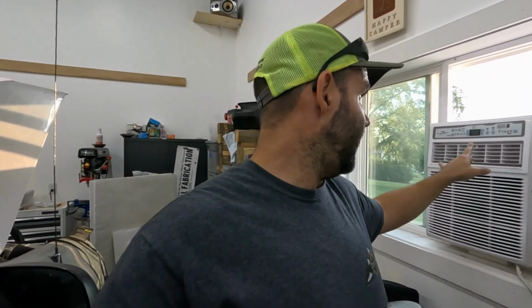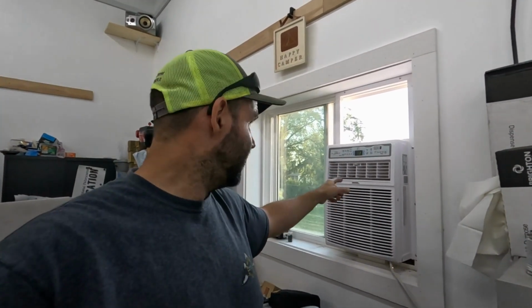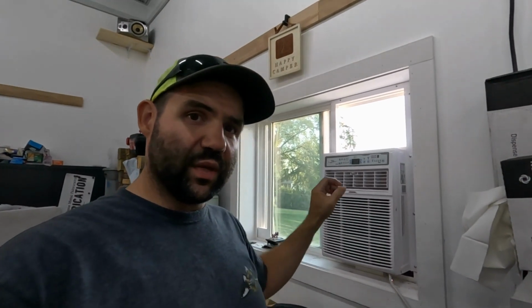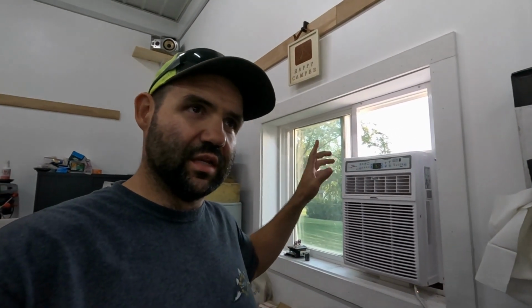All right, so now we're here. Hopefully that's not too loud. I left it on purpose. 10,000 BTU window unit. This one is called a Perfect Air. I actually got this one off of Facebook Marketplace for really cheap. This one's a little bit different because it's called a casement style window unit. So notice it's taller than it is wide, and it's made for casement windows and sliders like this is. So you can put a window unit in here.